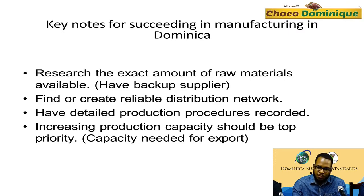Have a detailed production procedure, write it down. You're going to want the product to be consistent every time. You want anyone who comes into your workplace to be able to just read the document and be able to produce whatever it is. Have a detailed written-down process flow of everything.